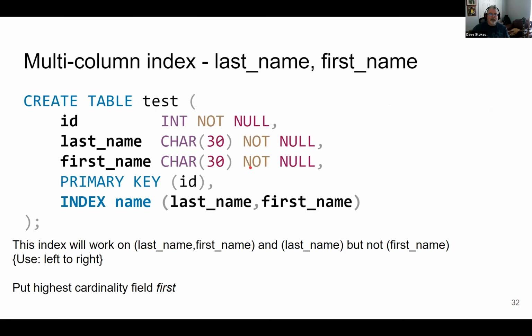Also, you can index multiple columns. In this example, we have a table with a last name and first name. We're going to create an index on the last name field and the first name field. This index is great for searching on last name and first name, or last name alone. It will not be picked up by the optimizer if you're searching on just the first name.